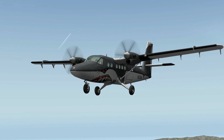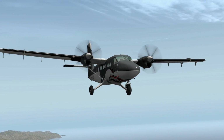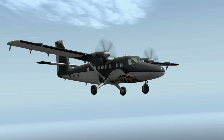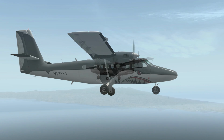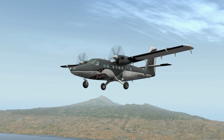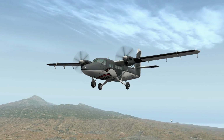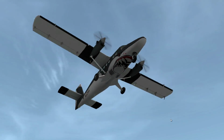Twin Otter is a Canadian 19-passenger STOL, short takeoff and landing utility aircraft, developed by de Havilland Canada and currently produced by Viking Air. The aircraft's fixed tricycle undercarriage, STOL abilities, and high rate of climb have made it a successful cargo, regional passenger airliner, and medevac aircraft.